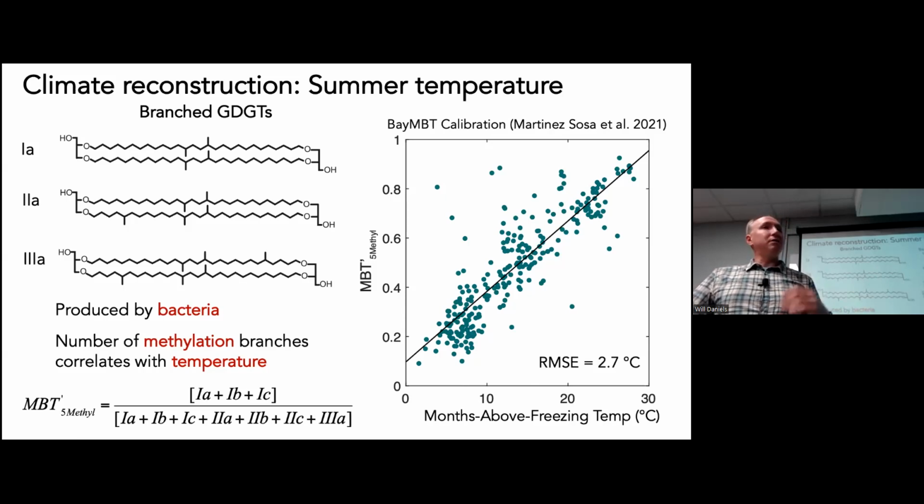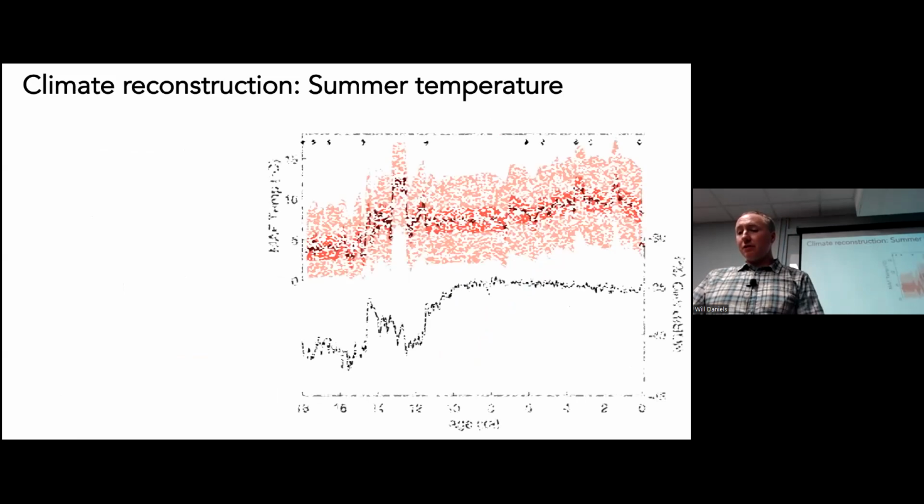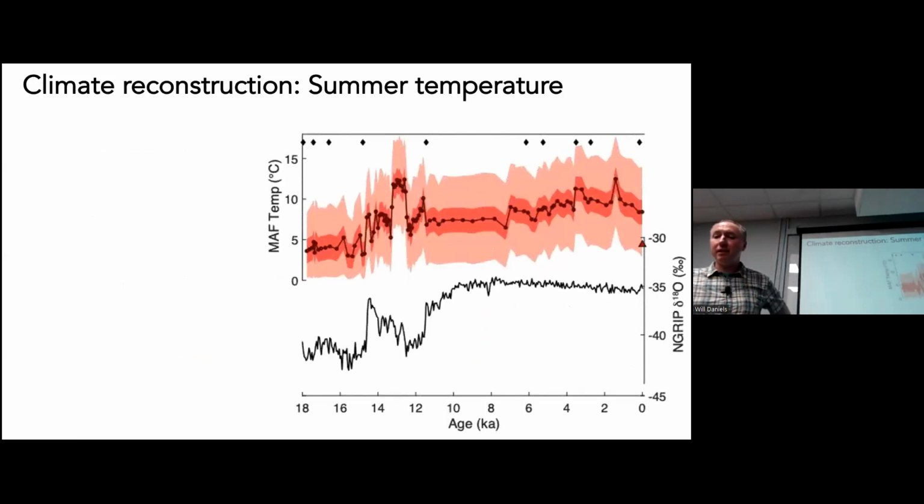And so we're going to use the MBT index to infer summertime temperatures at Lake Hill. And here is the reconstruction using this method. The axis, again, is from 18,000 years ago to present day. The dark shading represents the uncertainty windows on that calibration, and the red line represents the most likely value. And I've also plotted our data for months above freezing with the Greenland oxygen isotope record, kind of as a comparison, because this is our canonical view of Arctic or high latitude climate change over this time period.